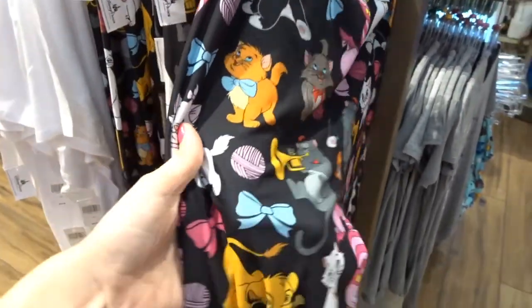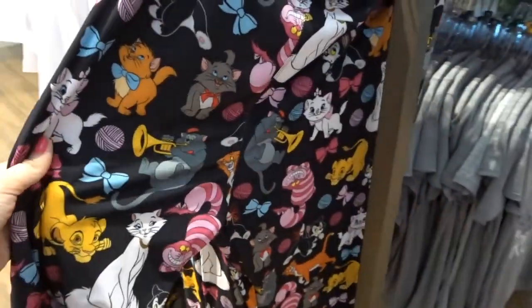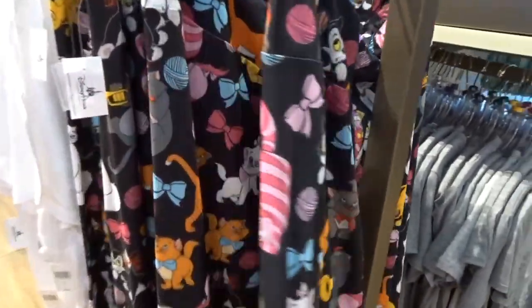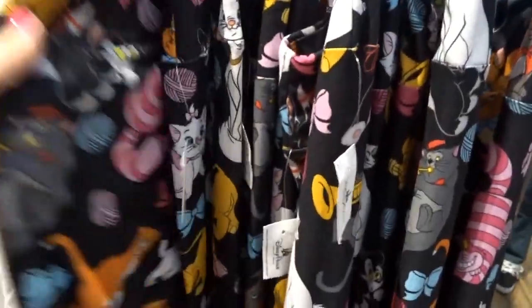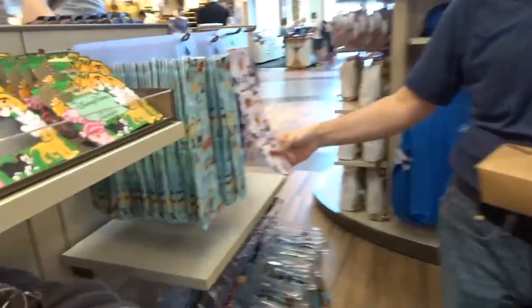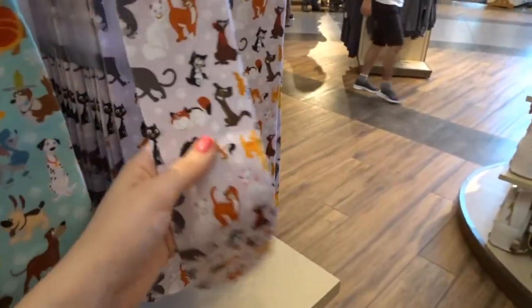Wait, it's Cat Pants. Oh my. It's Disney cat's pants. Are they stretchy like leggings? Yeah, they are. And I need them very much. And I need whatever those socks are too. Look at that.